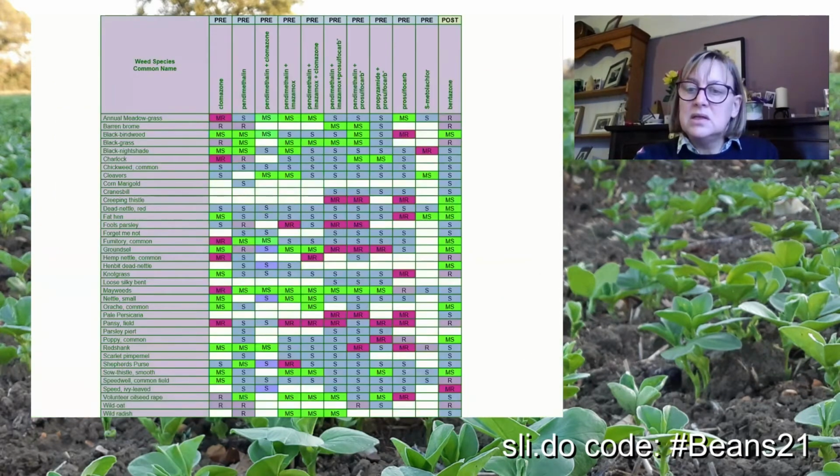I've included the next slide just to give you an idea of the spectrum of weeds that each of those products controls. We have an excellent weed expert at PGRO, my colleague Jim Scrimshaw, who can give you any information you want about rates and specific weed control for these products.